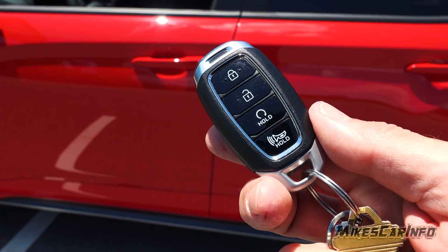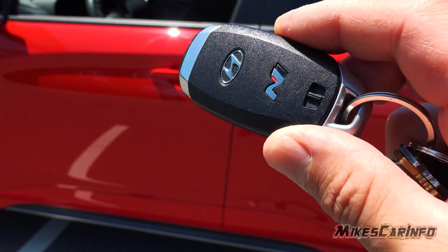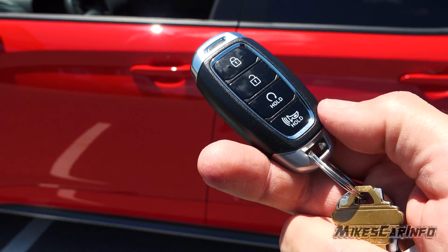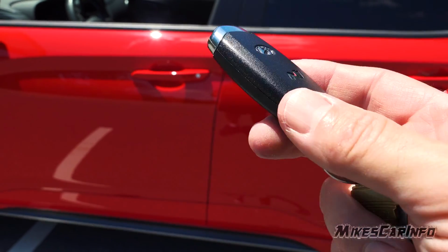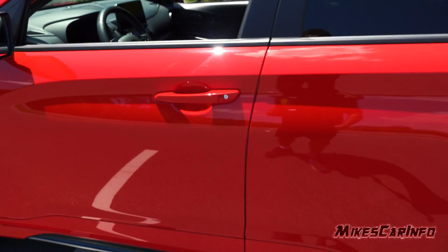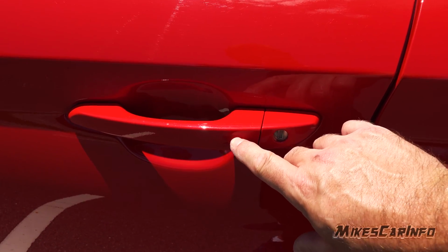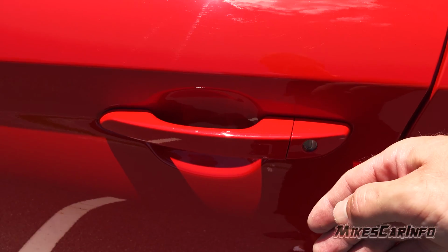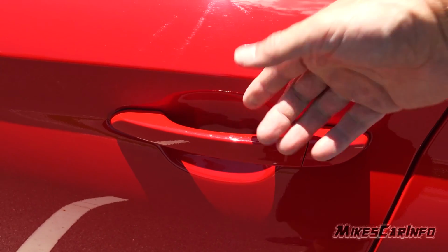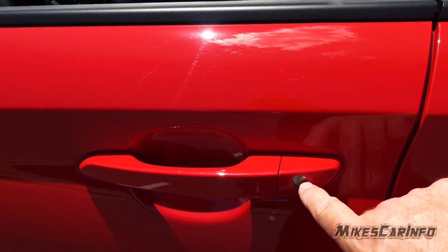This is what the key looks like, and it's a full proximity key, designed so you could just keep it in your pocket and use the vehicle 100%. It does have a little N logo there on the back side. Remote start, lock, unlock, and a panic button here that you can use. But generally, you could just keep this in your pocket or a bag as long as it's with you when you approach the vehicle. It will lock when you place your finger over the sensor indicated by this little dimple. You can put your hand over it, whatever. It senses your hand, and it will lock the vehicle. To unlock it, you simply put your hand behind the handle, and there's a sensor here, and it'll unlock the vehicle. There's also a physical key location here on the driver's side only.